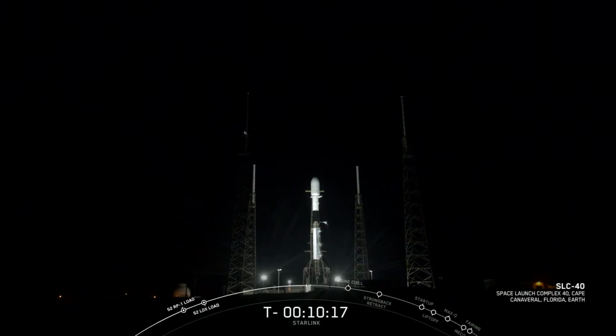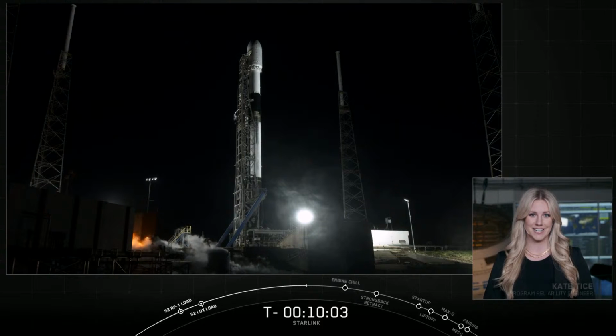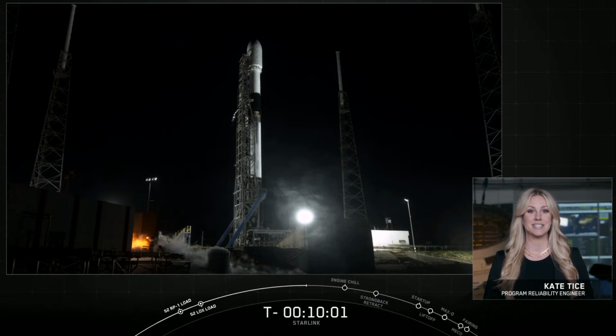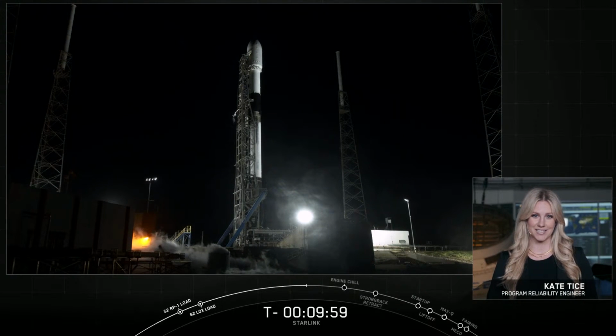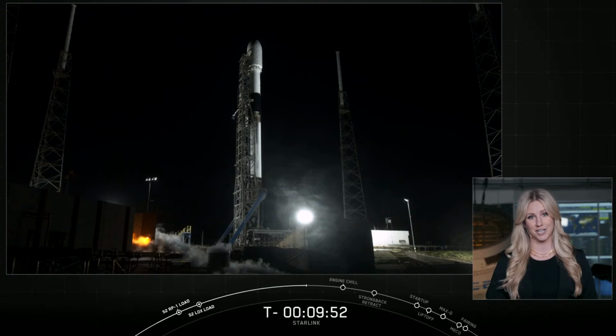Good evening. It's Tuesday, November 24th, and you're looking at a live view of Falcon 9 as it awaits its 9:13 p.m. Eastern Time launch from Pad 40 at Cape Canaveral Air Force Station. Hello from SpaceX headquarters in Hawthorne, California. My name is Kate Tice, and I'm a senior certification engineer here at SpaceX. You're watching a live webcast for our 16th Starlink mission and our 23rd mission this year.